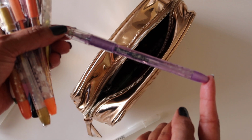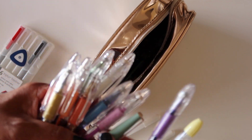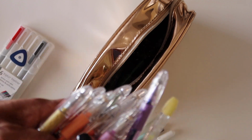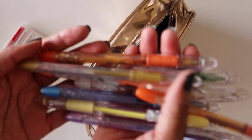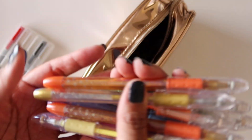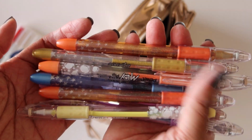Now, if you have not tried these gel pens, they are fantastic. They come in all kinds of colors. I think I did a video unboxing them, and I really, really like them. They are very vibrant. They come in several varieties.